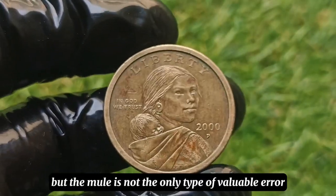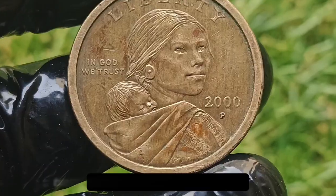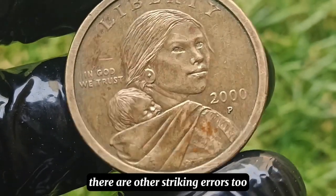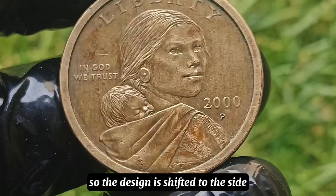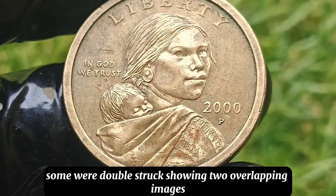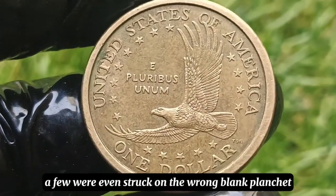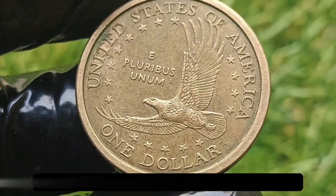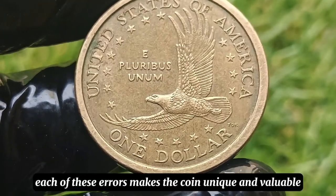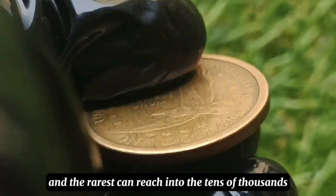But the mule is not the only type of valuable error for the 2000p Sacagawea dollar. There are other striking errors too. Some coins were struck off-center, so the design is shifted to the side. Some were double-struck, showing two overlapping images. Others were struck weakly, with details missing. A few were even struck on the wrong blank planchet, such as a nickel or a quarter planchet. Each of these errors makes the coin unique and valuable. Some are worth hundreds, some thousands, and the rarest can reach into the tens of thousands.